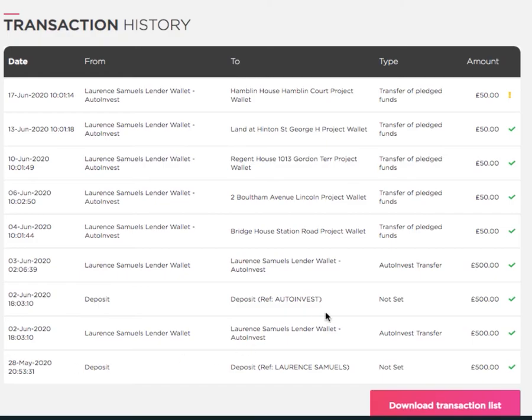And what happened is we had 5 investments: one on the 4th of June, the 6th of June, the 10th of June, the 13th of June, and the 17th of June, each for an amount of £50.